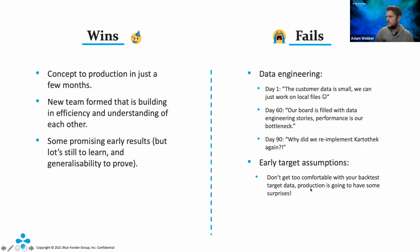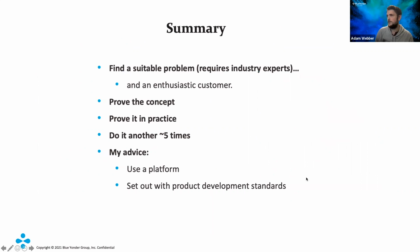So just to summarize, find yourself a suitable problem. This requires industry experts. This isn't something you can just do as a data scientist. Get yourself an enthusiastic customer. Prove the concept, prove it in practice, and then for it to be a product, you need to be able to do this about 5 more times. Nothing's a product until you've actually got several customers onto it.